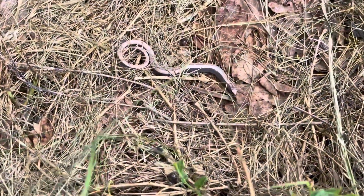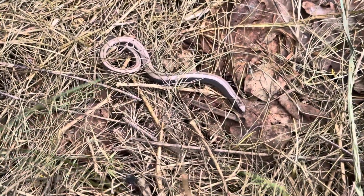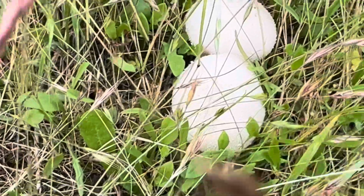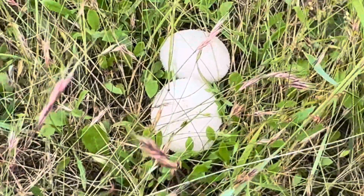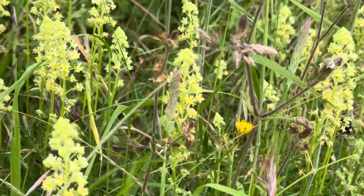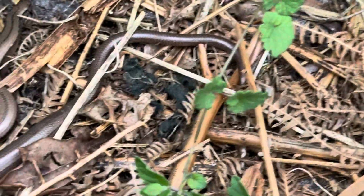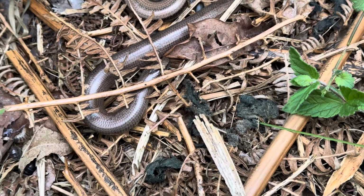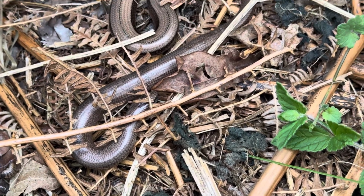There's a baby one, look. Oh, there she is. Hanging, isn't it? They did, didn't they? Oh, yeah, big ones under here. Another pair, male and female. Quite interesting.